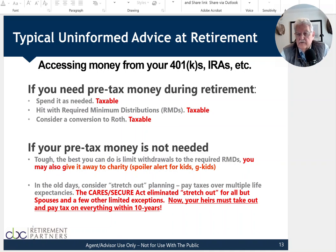You're going to be required. The government wants its share of the account, and this is the only asset where you don't really know how much you own. In the old days, we used to have a stretch out, but the Secure Act of 2020 simply changed the rules so that we can no longer pass retirement plan assets from generation to generation and draw down over those generations' lifetimes, called stretch out. Now, any money inherited by family members other than your spouse must be distributed and tax paid over a 10-year period minimum.